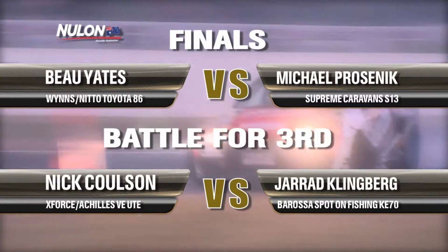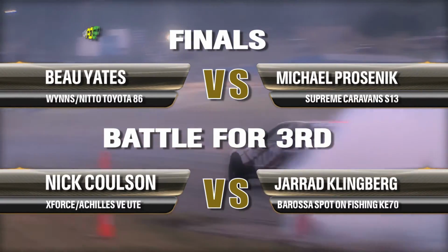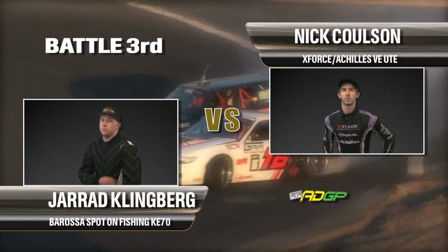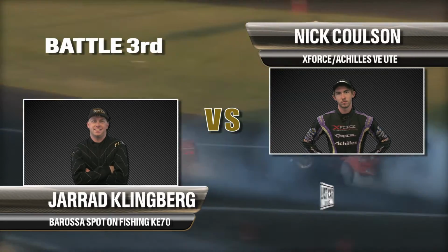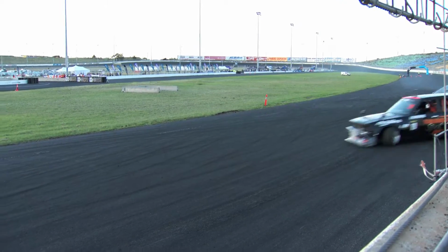Well, it is finals time now, the battle for third between Coulson and Klingberg, while the top spot is between Bo Yates and Michael Prosnick, a repeat of last time we're here. First up, Klingberg and Coulson. Battle for third place. This is highlights from their first battle.